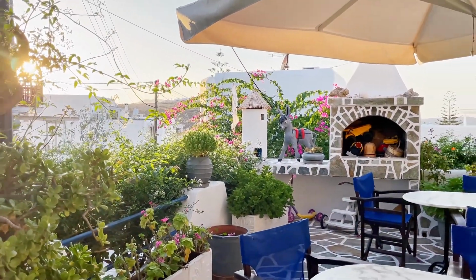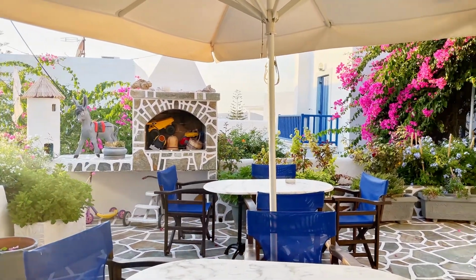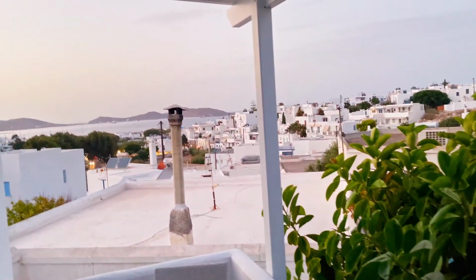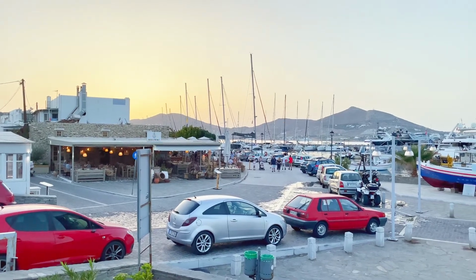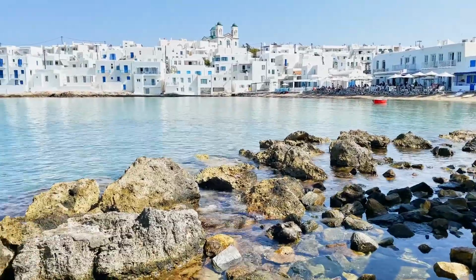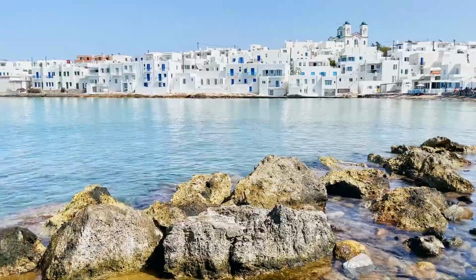What's up, guys? I'm in Paros. My beautiful Airbnb, just hanging out. It's the hottest time of the day right now, so I'm just kind of chilling in the shade, planning what I'm going to be doing for the next few days. Look at this beautiful view. These houses are adorable.